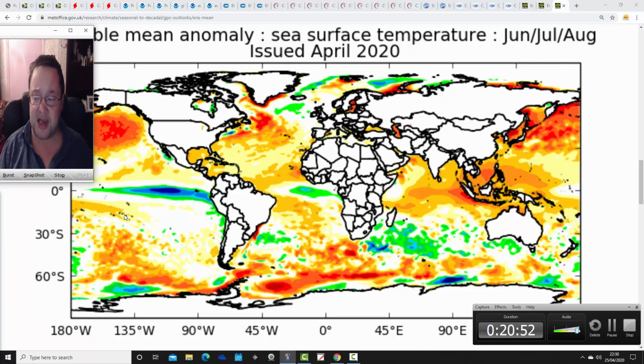Analogs are back next Sunday, and I think we're going to be doing July data. So next Sunday, you'll be able to see what summers are like after very warm Aprils. Should be an interesting watch, and that will be up 10 AM next Sunday.